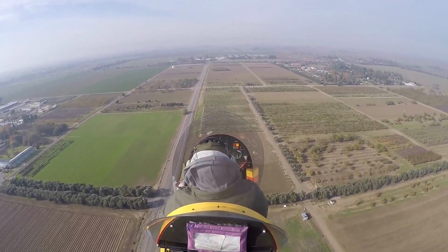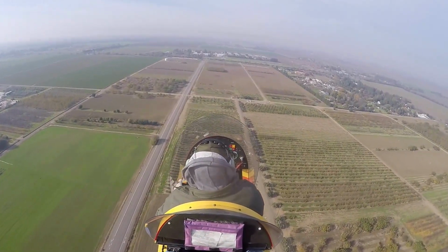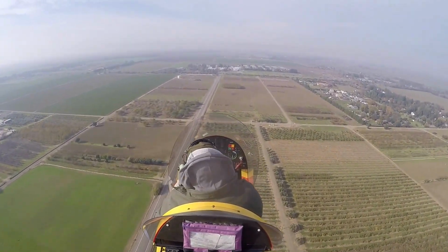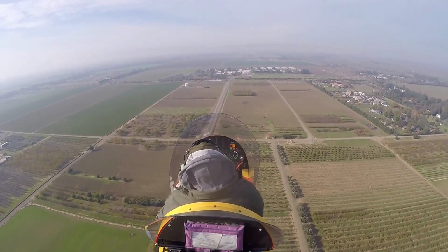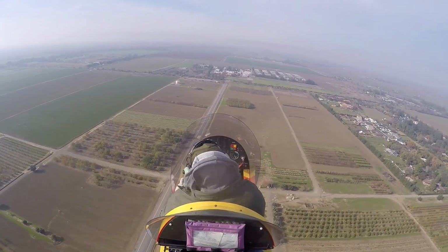Tracy traffic, construction manager 6055, left downwind for 30, and University Air Park traffic, drive lane 6 Mike Gulf, turning a left downwind 35, touch and goes.